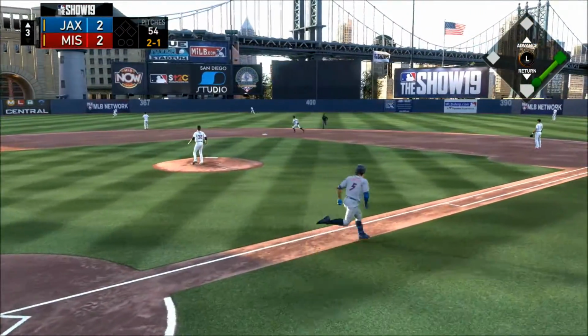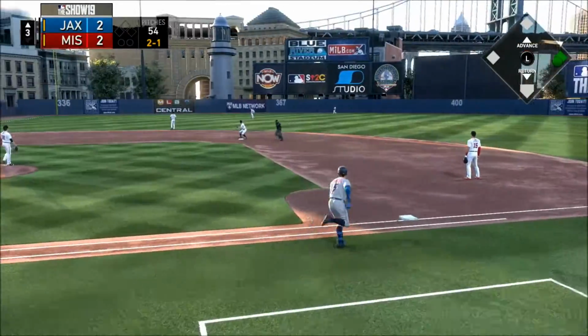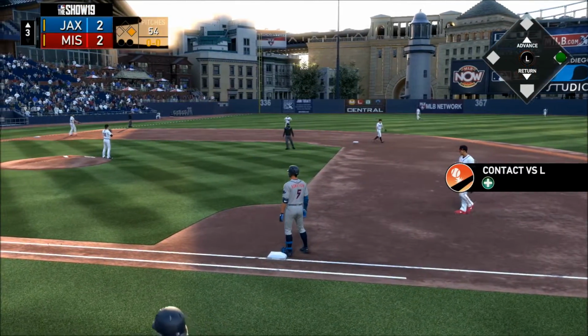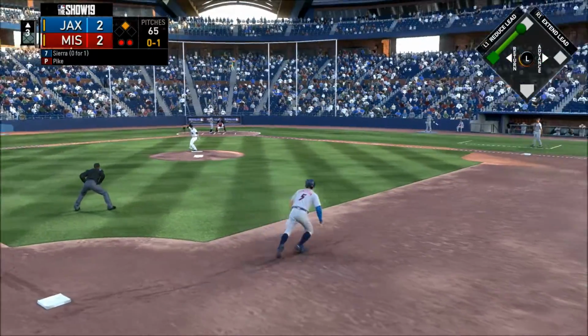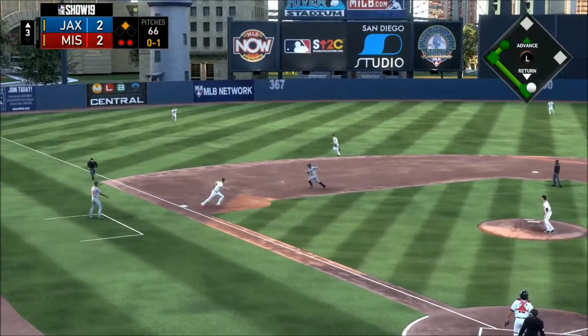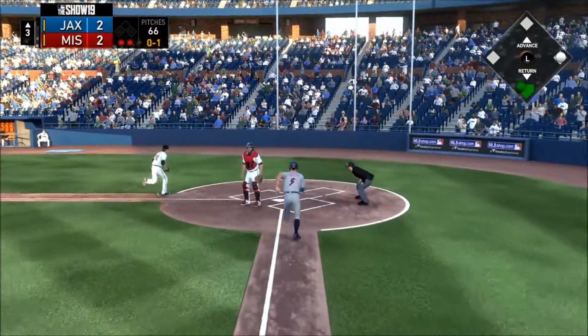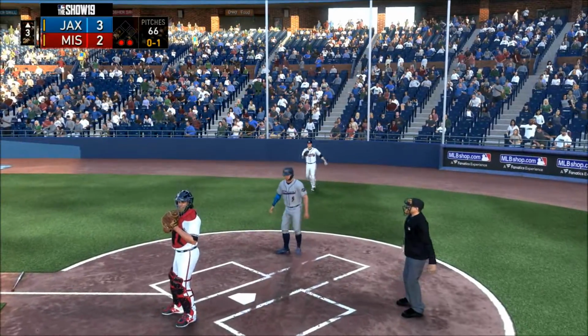Swinging, a liner toward the gap in left center, and that's in for a base hit, his second in as many trips to the plate. The 0-1 offering, hit on the ground out to short, and that's through into left, a base hit. And the run is in to score from second.